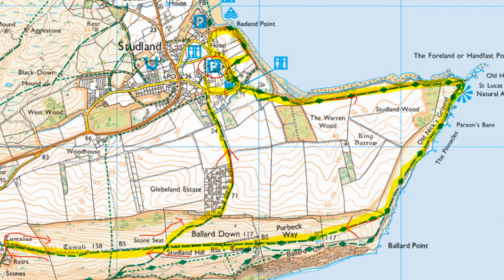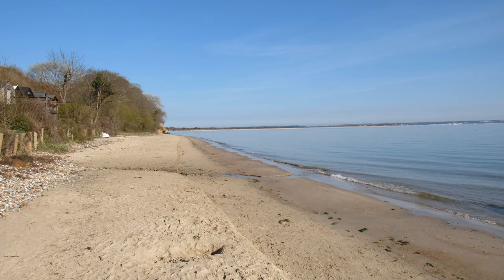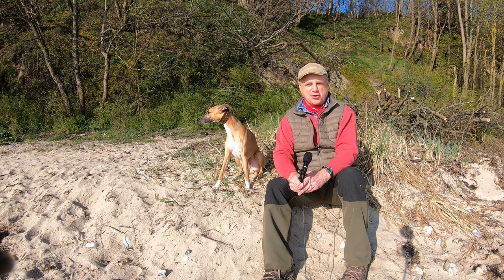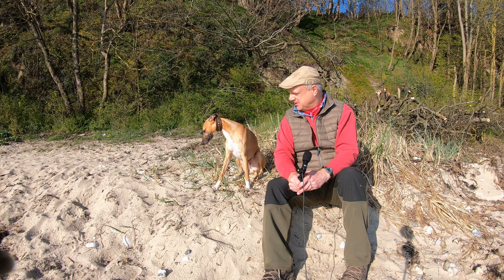We'll be having a quick look at the village of Studland itself, some World War II remains, a glorious beach, out to Old Harry Rocks, and we'll even see the start of the Purbeck Way. So there's a lot to see today. He's already had a charge up and down the beach.